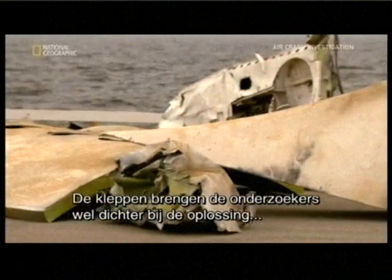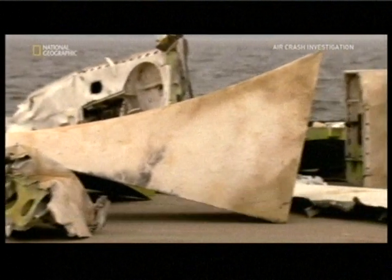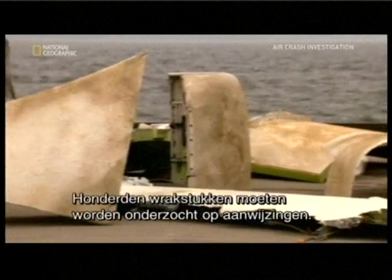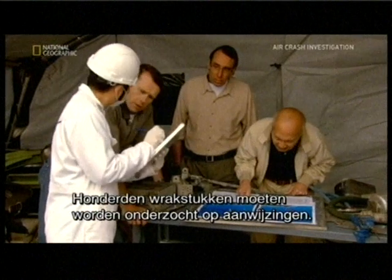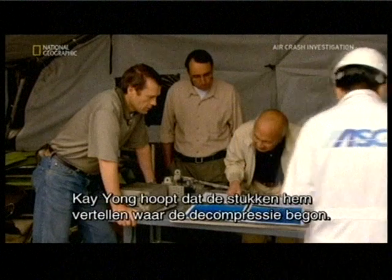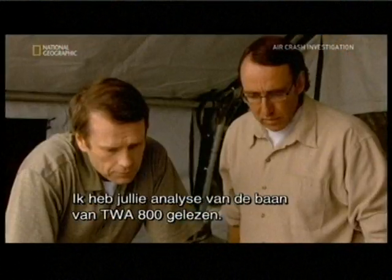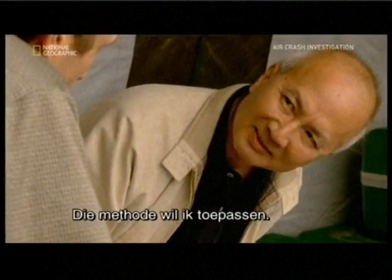The dado panels lead investigators closer to solving the mystery of this crash. But it's just a small piece of a much bigger puzzle. There are hundreds of pieces of wreckage to be examined for clues. Kay Young now wonders if a few of those pieces might be able to tell him where the decompression originated. I've been reading about the trajectory analysis you did on Flight 800. I'd like to try it.